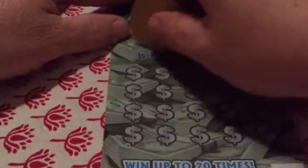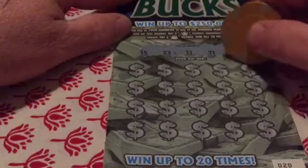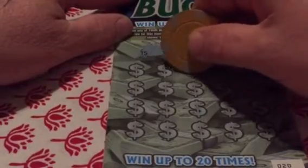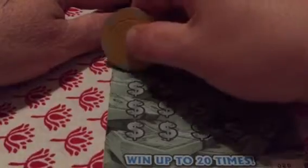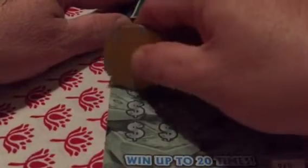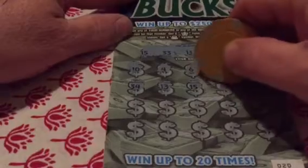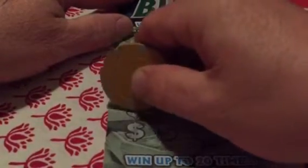Let me have it. 15, 33, 11, 31 and 22. 11, we got a winner right off the bat. Sweet. So we're not going to see the win all symbol again. I was trying to call it. Call a shot. But it didn't happen. 13, 15, there's another winner. 8 and 36.